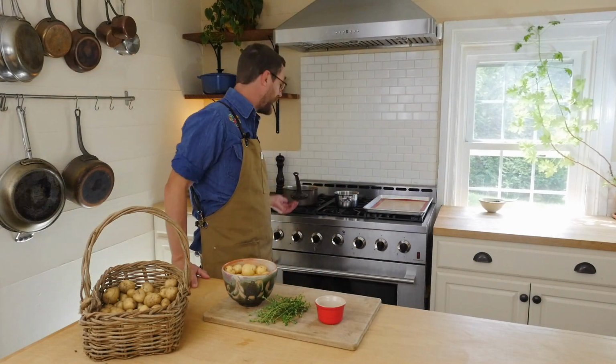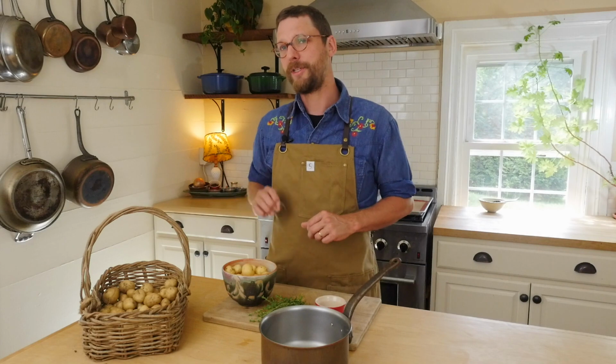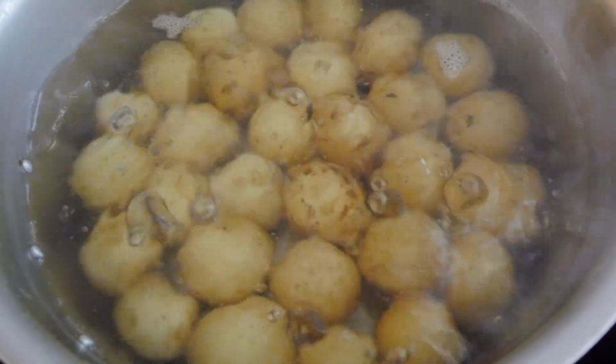So what we're gonna do here is take about 1.5 pounds of our potatoes. I'm gonna put them in a little pot here, cover them with some water, add a good amount of salt to them, and we're gonna bring them up to a simmer and cook them for about 15 minutes so they're just about done. If they're slightly underdone, that's also totally fine. Simmer your potatoes, do not boil them hard.